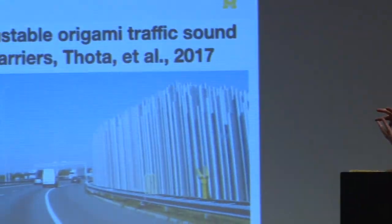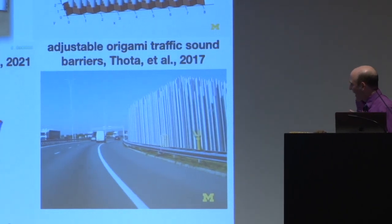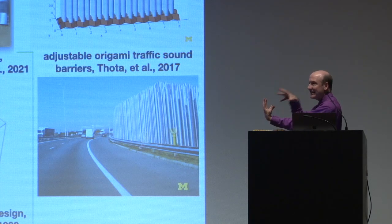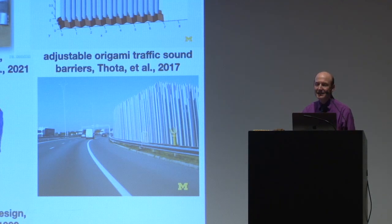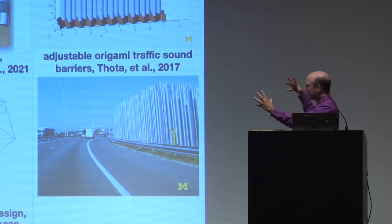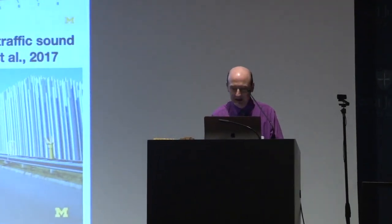And then this last one from 2017 is a weird one. These engineers are using the mirror Ori as a way to create adjustable traffic sound barriers. There are these columns that, if they're tightly packed together and built along a highway, will block sound. But they want the columns to be collapsed tightly together during rush hour periods, but they also don't want it to be a wind barrier all the time, so they'll expand or contract at different times of the day. So they're using origami to make the columns expand and contract. That's one of the weirder applications of origami I've seen, but it's actually being done in Michigan, I think, because the University of Michigan are the people who came up with that.